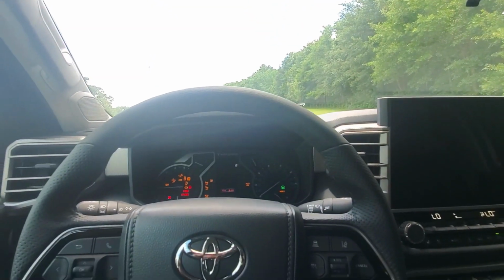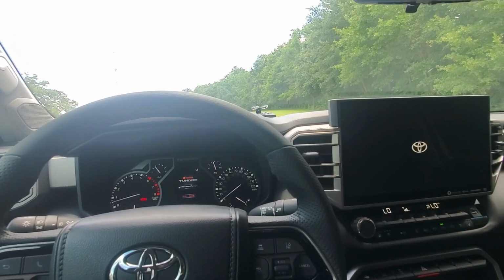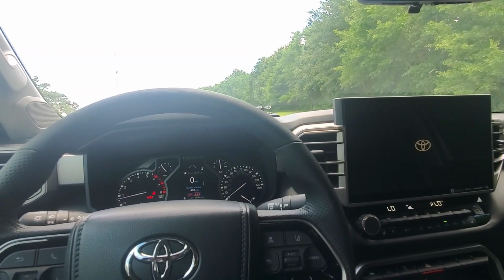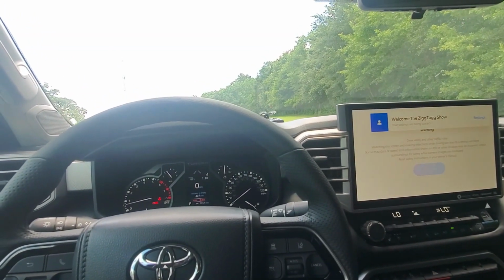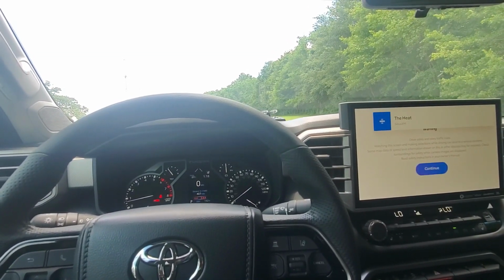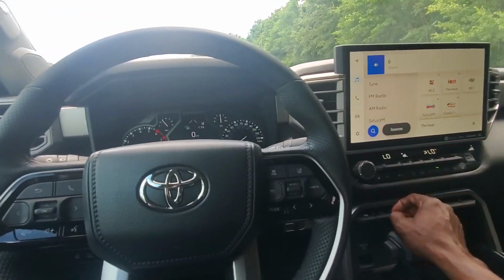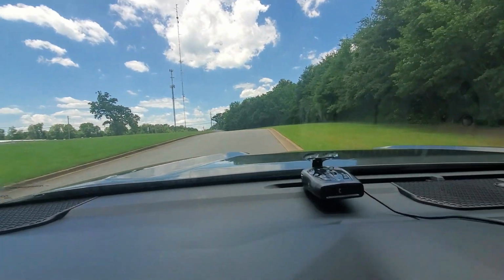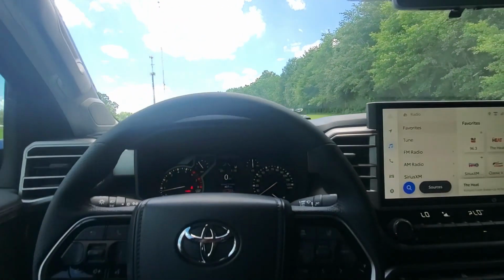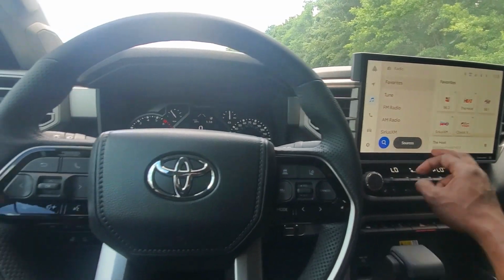I just reset my miles per gallon. I haven't actually got those actual miles per gallon yet, but what I have been understanding that it does. Oh, let me turn this down. Now that noise you heard in the beginning, that's just my radar detector up there. That's not the truck. But anyway, let me cut the AC down some.